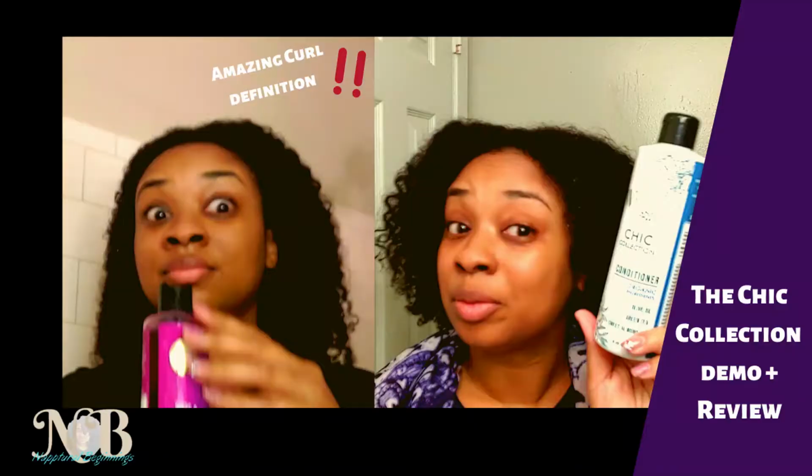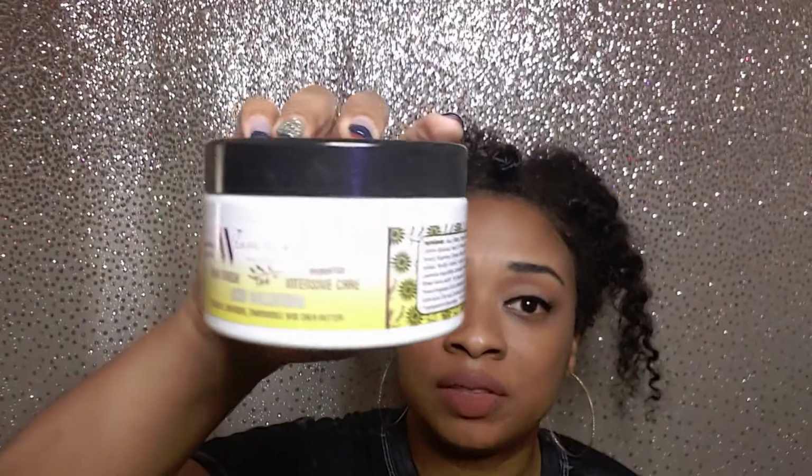I loved it. I thoroughly enjoyed it. There is a video of me using this as well. And when I used this deep treatment or hair mask, intensive hair mask, it looked like I had a styler in. My curls were popping all over the place. I was like, do I have to rinse this out? This was definitely an awesome hydrating mask. That's definitely gonna stay in my holy grail of hair treatment. Definitely something to check out.